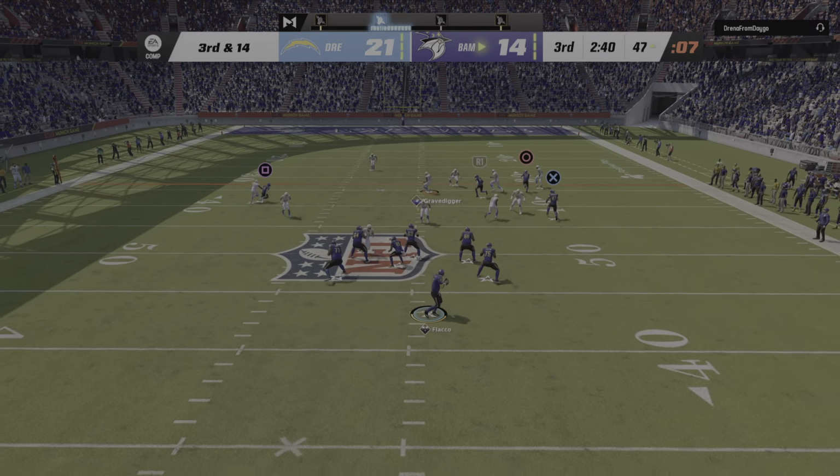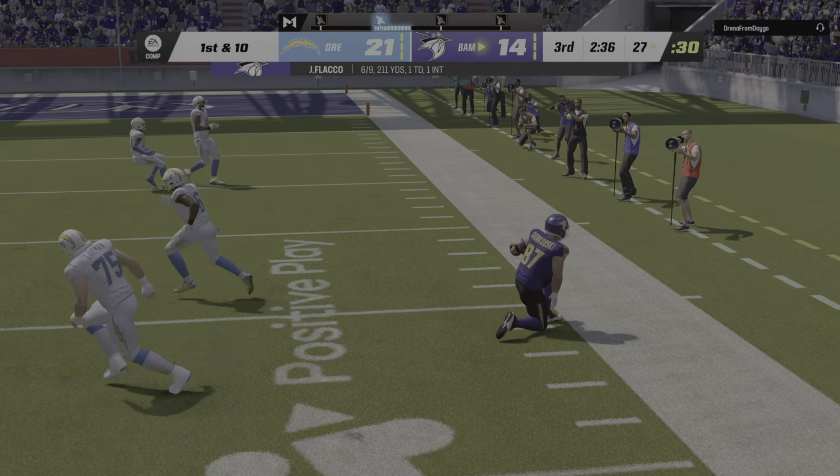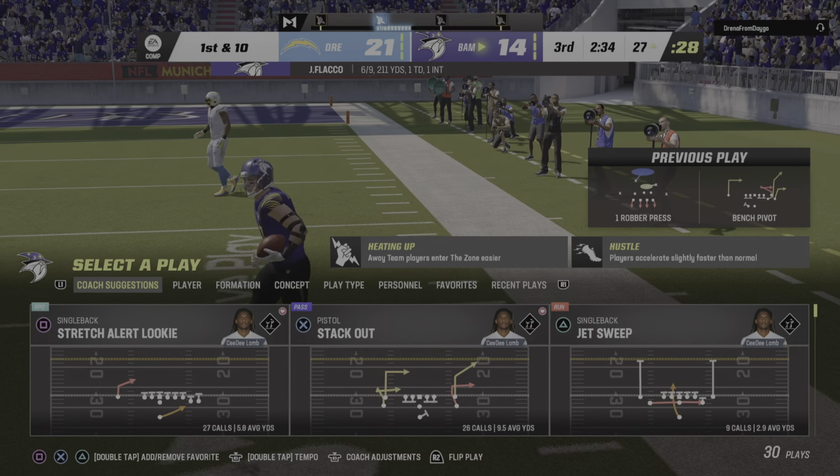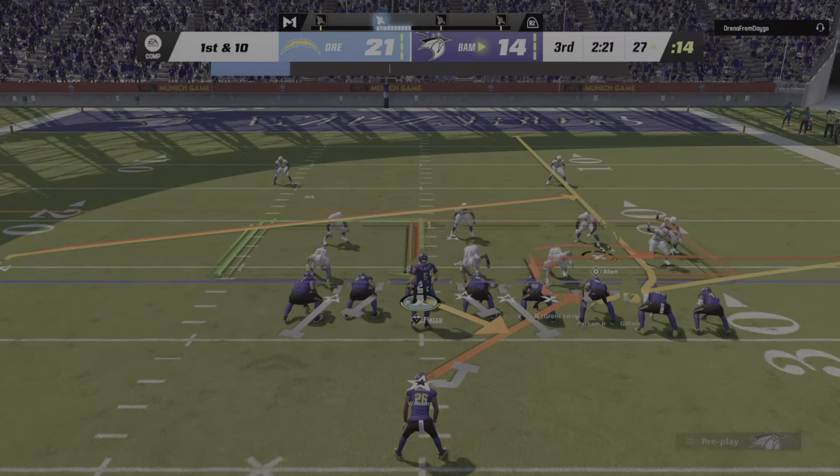Now on third and long, they'll look to throw. Goes right side, complete to Gronk. And he's brought to the ground with another first down at the Chargers' 27-yard line.